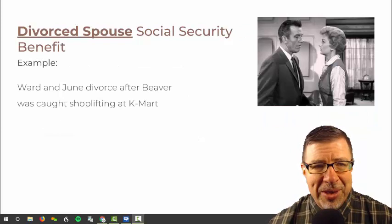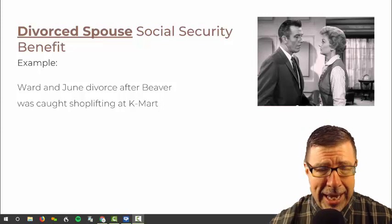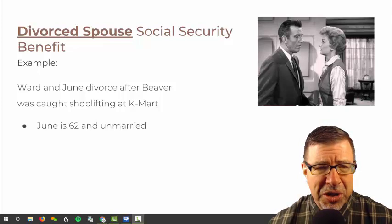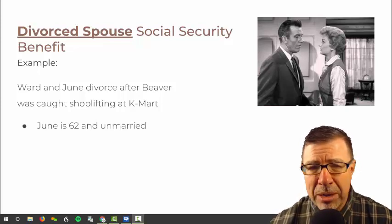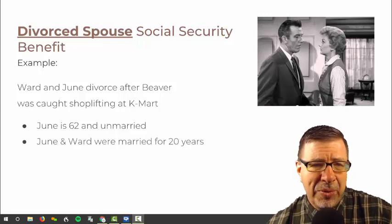Well, what's our example in this case? Ward and June divorce after Beaver was caught shoplifting at Kmart. And the circumstances are that June is 62 and unmarried, so she meets the age requirement and the marital status requirement.